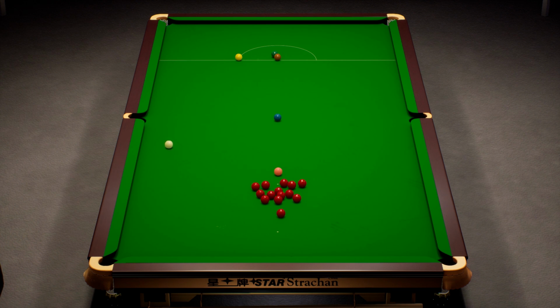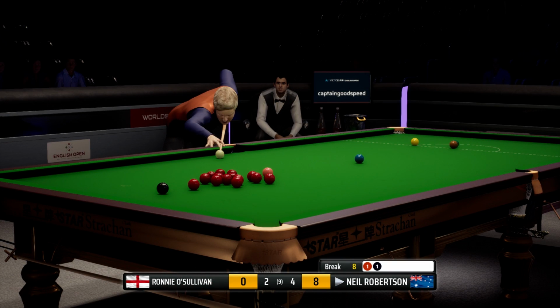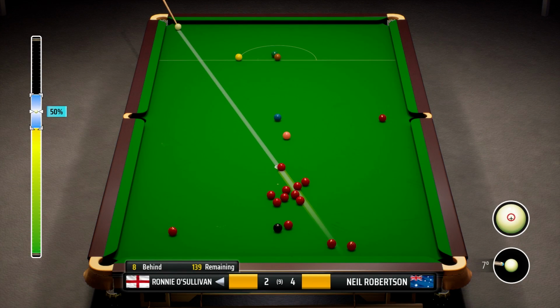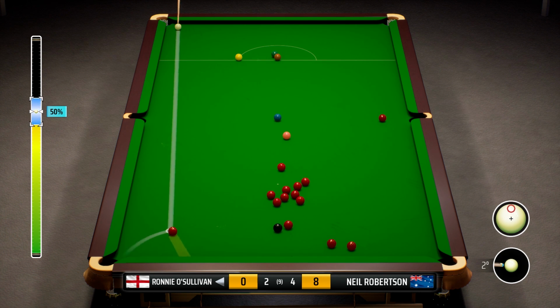Nicely onto a red. 8. Not an easy safety, this. But he only scores 8 points off it. Neil Robertson, 8. He hasn't quite left that one. He has left this one.